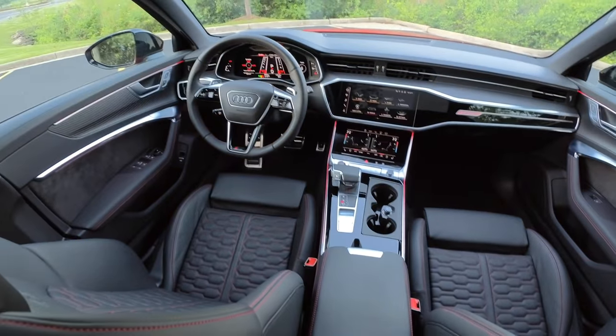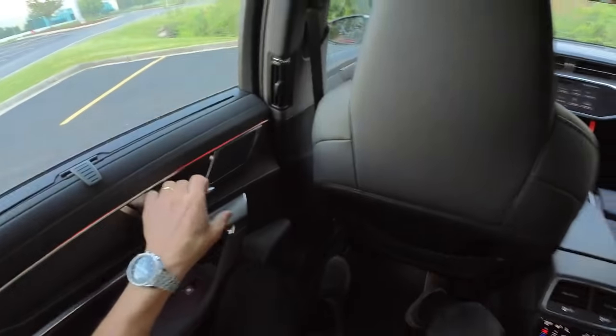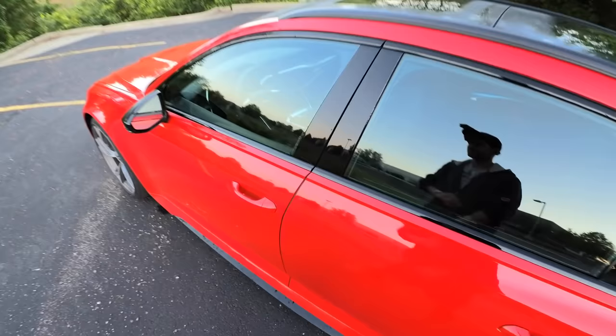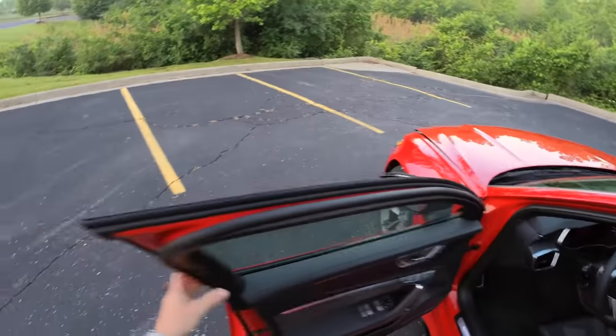I think the majority of this car's cool factor comes from the fact that it just exists in the United States and that you can buy another fast wagon besides the E63. Sorry for all these bugs flying around, not much I can do about that.